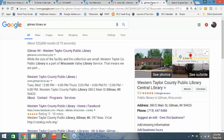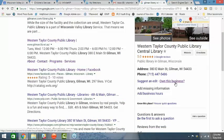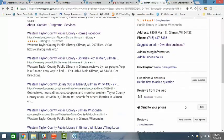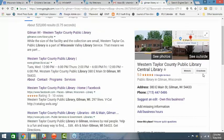The fourth tip is to manage your appearance in Google search results. Now, I mentioned that the new URL for Gilman was not included in this right-hand search result here in Google. So what you can do is send in suggestions, and it doesn't have that. Yeah, suggest and edit. So first, suggest and edit.